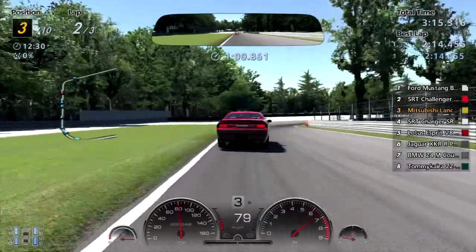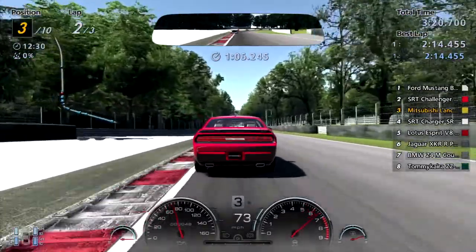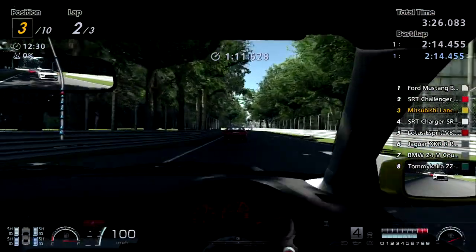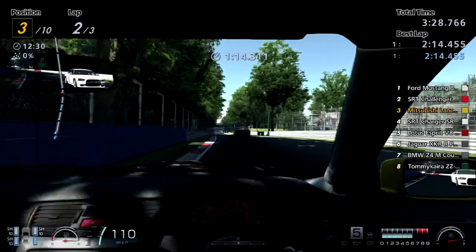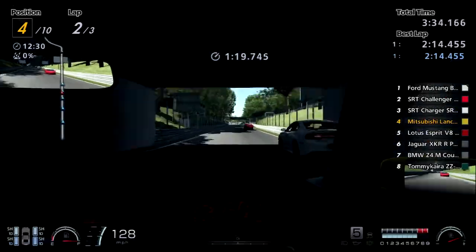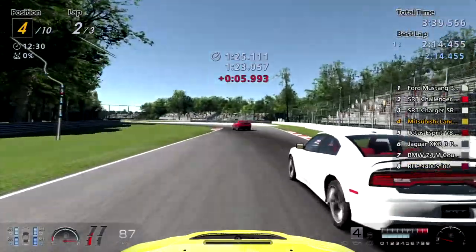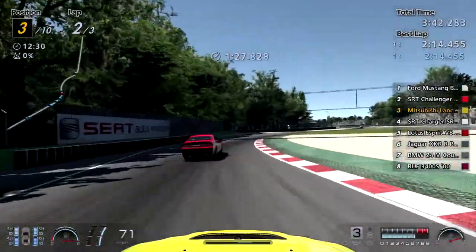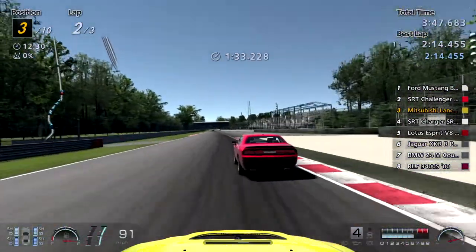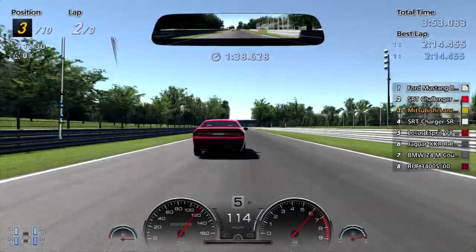Now we've got the thick boy Challenger ahead of us, Buddy Rice. Man, he was slow. Oh, sorry, Franklin. Didn't mean to do that. Yeah, Sector 2 alone, we just gained a tremendous amount of time. The two Lesmos help. Ascari probably does help too, but Parabolica, there's such a long straight heading there that I don't think we gained too much time heading through Parabolica.